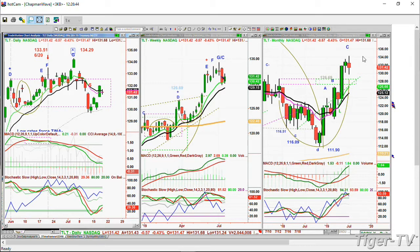I do think that the weekly chart is saying that if the TLT closes under 128.50, you've got a deeper consolidation and yields will go quite a bit higher. And I'll talk about the TBT in a moment.